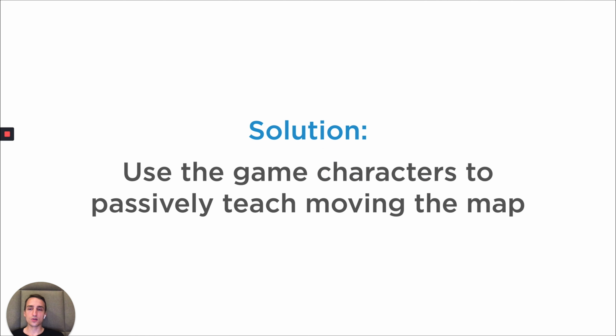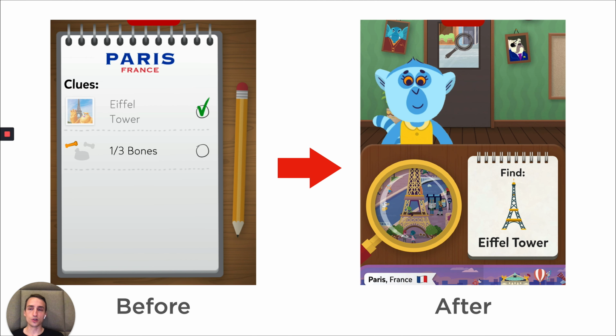So the final solution that we came up with was to use the game character to passively teach moving the map. Here's the evolution of the UI. In the first version of the UI, you basically had a list of things you needed to find within the city. We reduced this whole area to a single corner of the screen, which liberated some space, for example, at the top of the screen where you could place a character that works with you to find the different things you need to find.